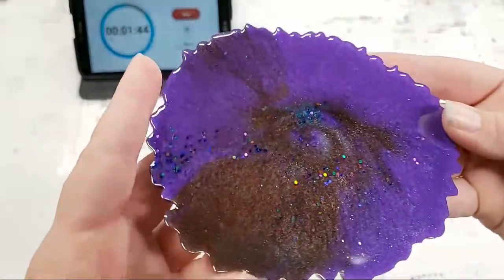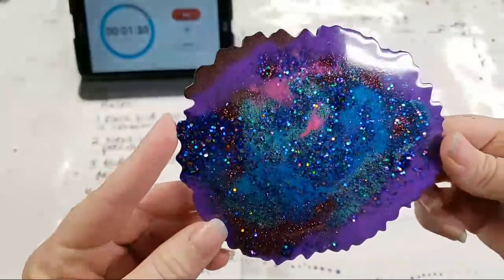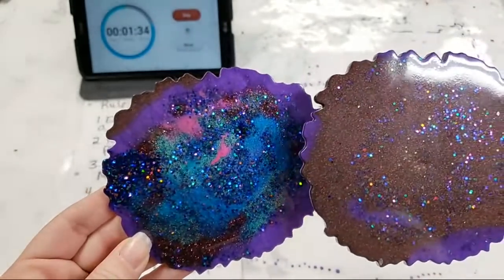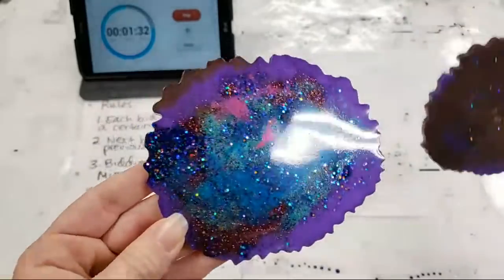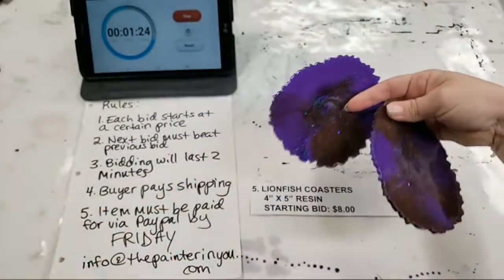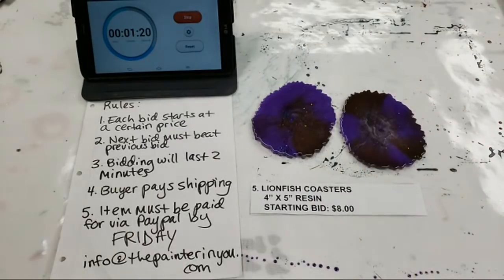I love this mermaid glitter. So this is the front and then this is the back. So the back is also really cool. Got some pink in there. This back is not as exciting, but yeah, so it's bronze, glitter, purple. There we go. $9.50. I guess I don't have a rule on that, but let's try to do solid amounts, whole numbers. Let's try and do whole numbers.